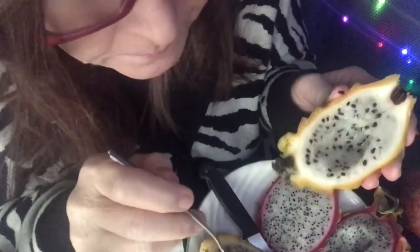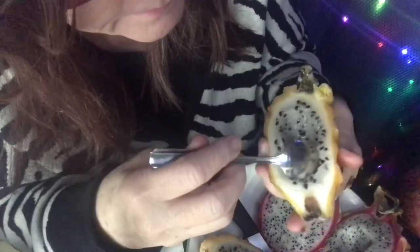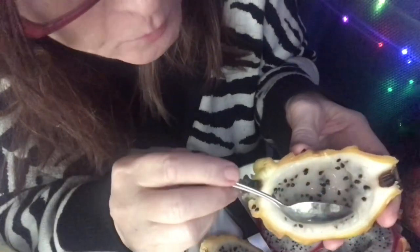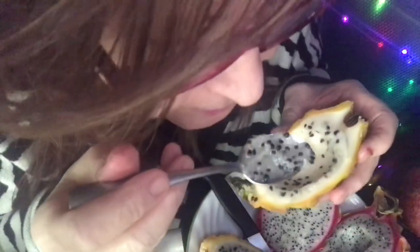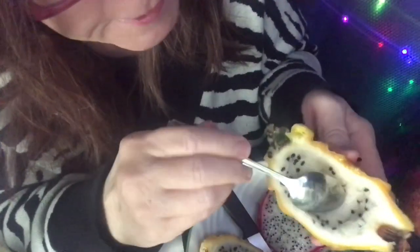Now this has a nice taste. Sweet, obviously. So I have to do my homework and see why the different colors and different days. If you know anything about dragon fruit, let me know.